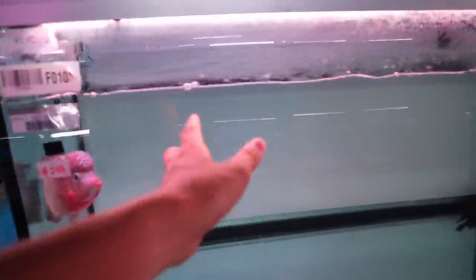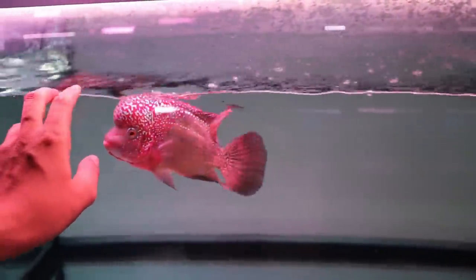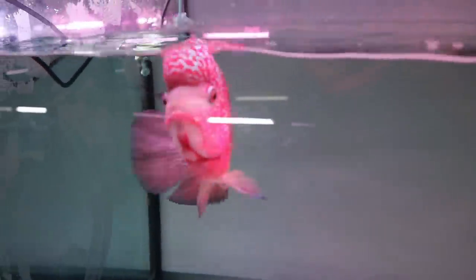This guy's a little bit smaller. And he'll follow your hand too, even faster. Look at that. Man, really nice. I really want a flower horn someday.